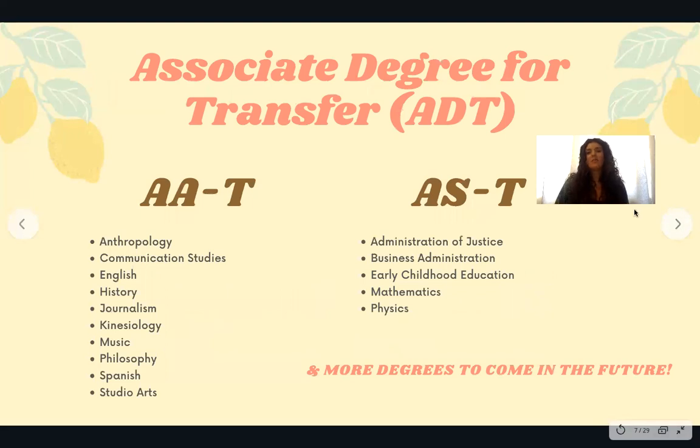And now we'll talk about our associate degrees for transfer, also known as ADTs. We have ADTs in a number of subjects, including anthropology, communication studies, English, history, journalism, kinesiology, music, philosophy, Spanish, studio arts, administration of justice, business administration, early childhood education, mathematics, and physics. And there will be more degrees to come in the future. As a college, there are plans to add more in the future.